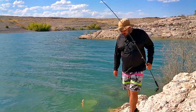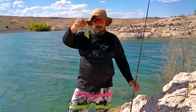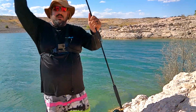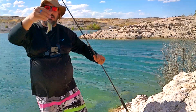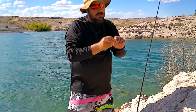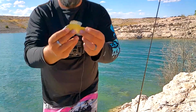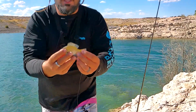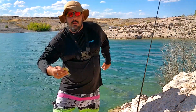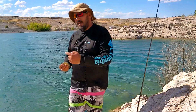Alright guys, so today was one big dink fest for all the small little fish we got out here. This little one, we got him on the fly rod, a tiny little nymph fly. There we go, our last little fish for today. Please do give this little fish a little thumbs up. Let's get him back into the water.